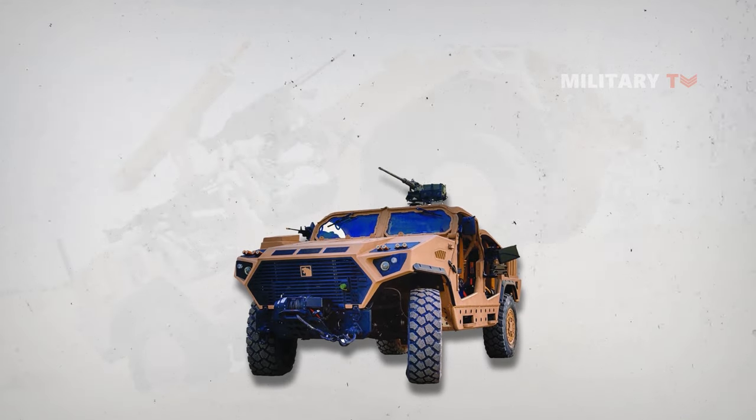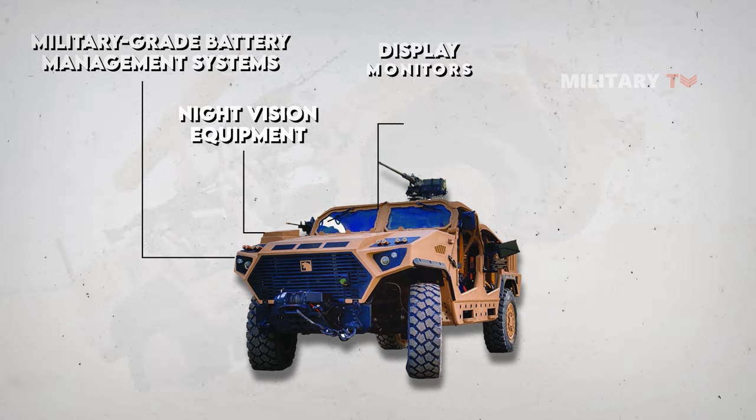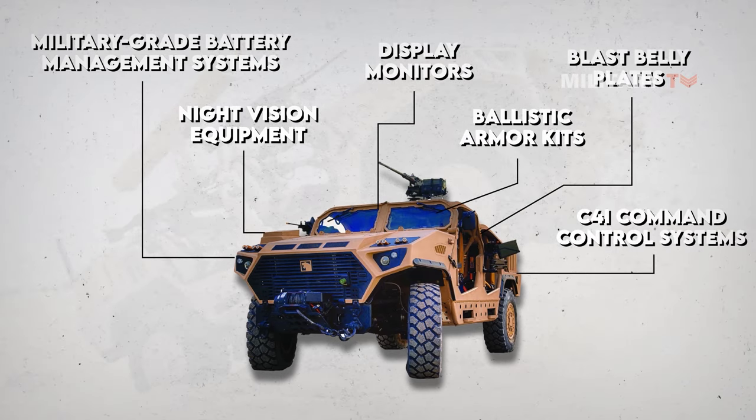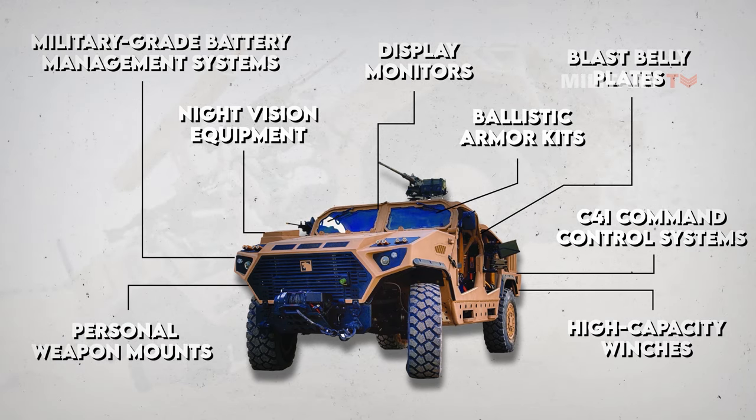Additional optional equipment and systems include military-grade battery management systems, night vision equipment, display monitors, blast belly plates, ballistic armor kits, C4I command control systems, high-capacity winches, and personal weapon mounts.